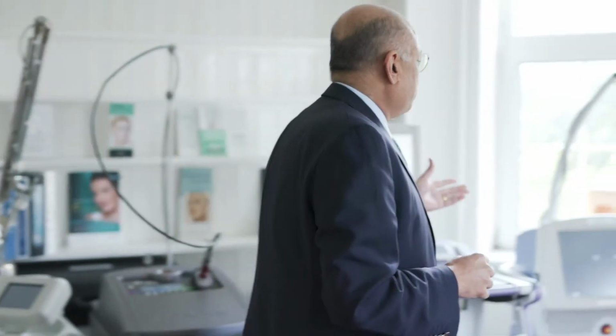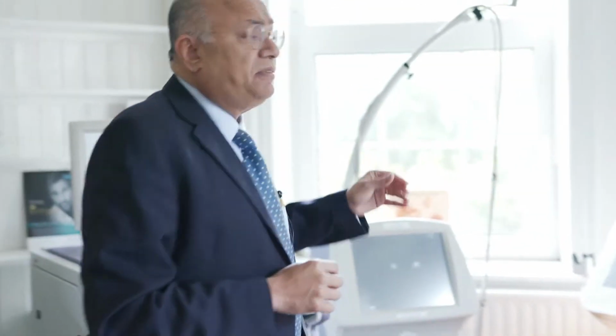This is the so-called Fraxel, which is the 1540 nanometer machine. We were the first Fraxel user in the UK, and we have now been using Fraxel for over 10 years. For this treatment, we need to put local anesthetic cream on the face. We leave it for 20 to 30 minutes, and then when the treatment is performed, the patients do not feel much pain or discomfort. We also cool the skin so that the damage is controlled. In a way, we achieve what we set out to achieve, but control the downtime and the side effects by cooling the skin down.